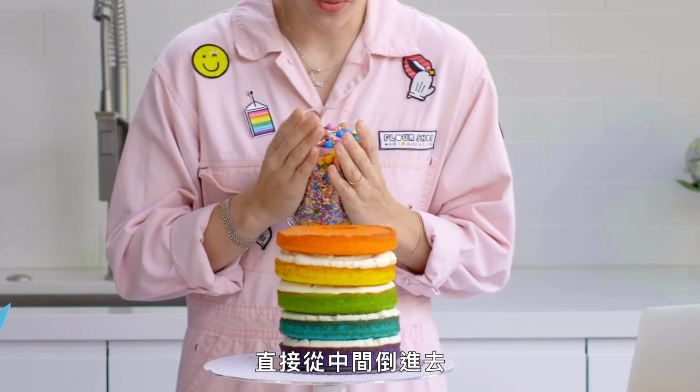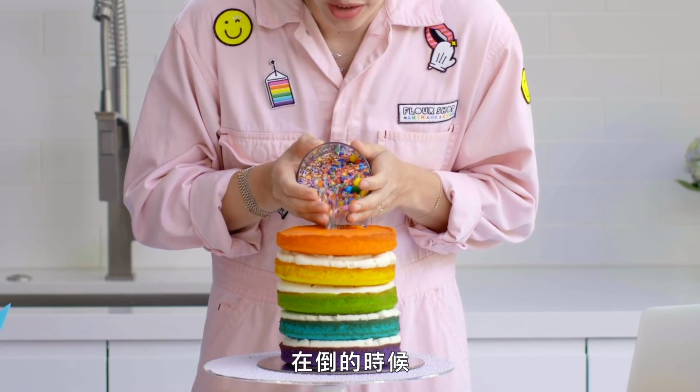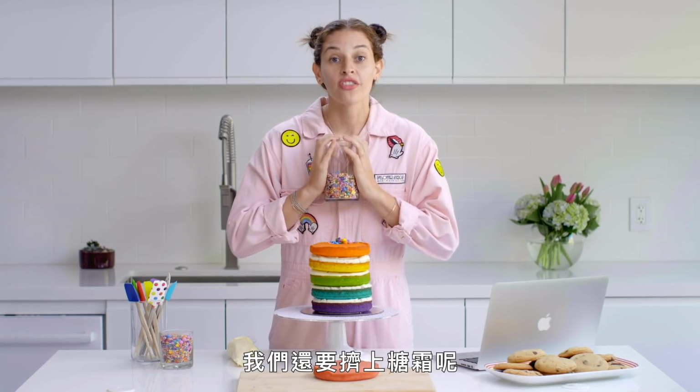We're going to fill it all the way to the top, and don't be scared, don't be shy. You actually want to make sure that the sprinkles are coming a little bit higher than the cake, because don't forget, we still have more frosting to do.